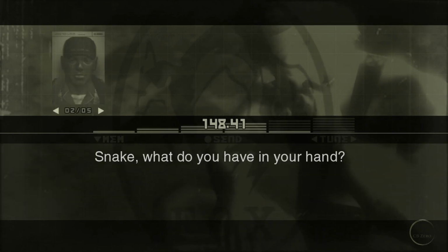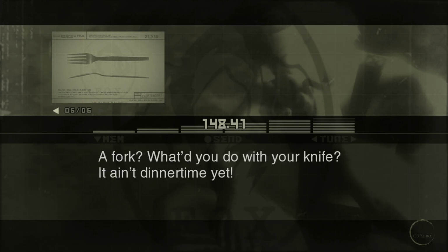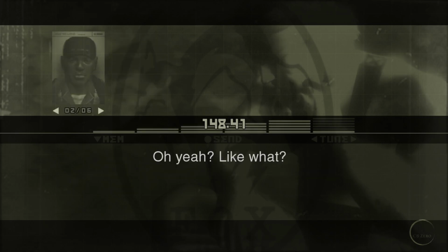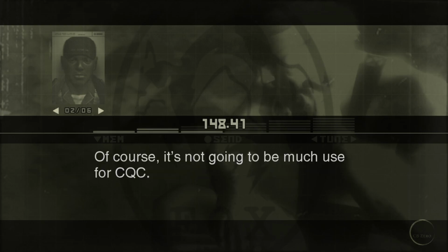Snake, what do you have in your hand? A fork. Why? A fork? What'd you do with your knife? It ain't dinner time yet. Sigint, you have to think bigger than that. A fork's good for more than just eating dinner. Oh yeah? Like what? It's a weapon. A weapon? Yeah, I can use it with the weapon button the same way I use the survival knife. Of course, it's not going to be much use for CQC.